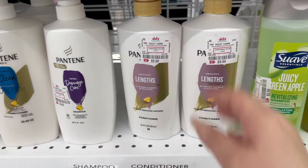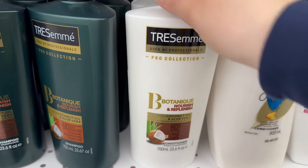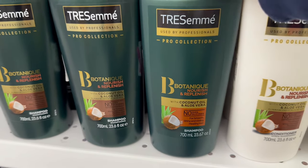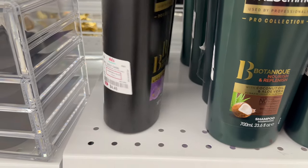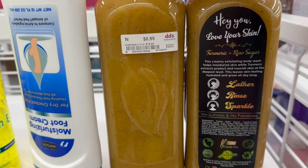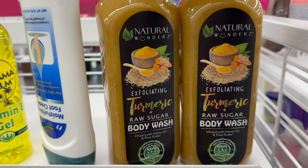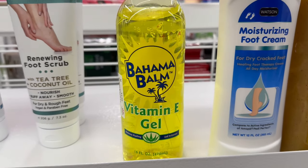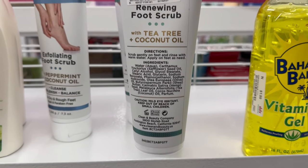Okay, so here's some more other Pantene Pro V and Suave, Tresemme. Okay, got another discounted one right there. So that is awesome so far. Okay, so over here are some body lotions that they might have. So same product right here, so you guys can see what that looks like. $2.99 for that. Wow, that's a good deal for that, $1.99. Some Renewal Foot Scrub.